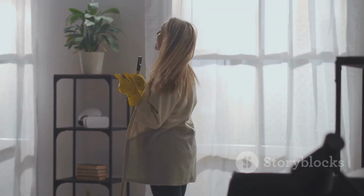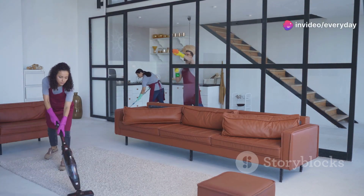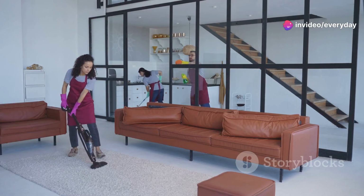Those are my 10 daily habits to keep your home clutter-free. Remember, the goal isn't perfection, but a more organized, calming space.